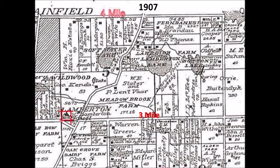Lower left on 3 Mile, next to the word Lamberton, is a red schoolhouse. That's Lake Schoolhouse, District Number 3, and it was built in 1863. You'll notice it's situated on the very southwest corner of Section 5.